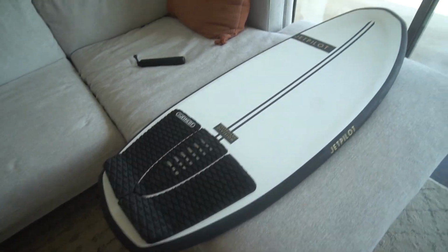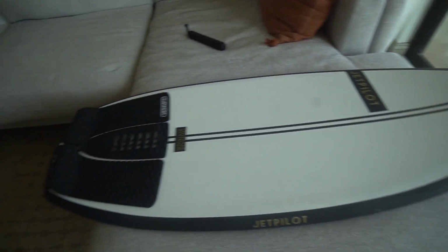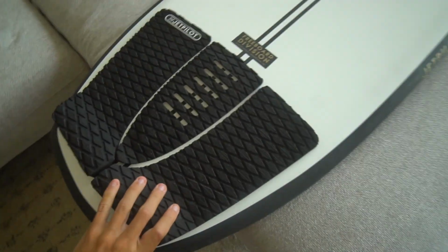Anyway, we are gonna take you guys out on the lake today for the first time at our new apartment. We're right on the water. I got a new board right here. I'm so pumped. Jetpilot sent me this board the other day and I just unwrapped it and it looks so sick. Look at this thing.